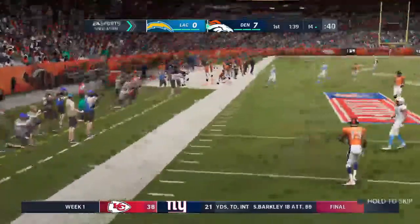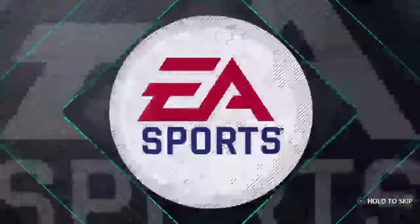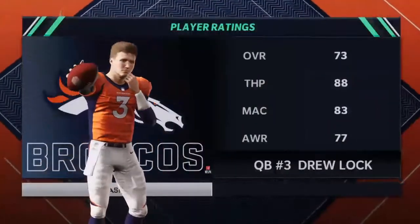And they won't risk defending a return here. That one's out of bounds, and it'll be spotted at the 14-yard line. Here comes the Bronco offense with Drew Lock from Missouri in charge.